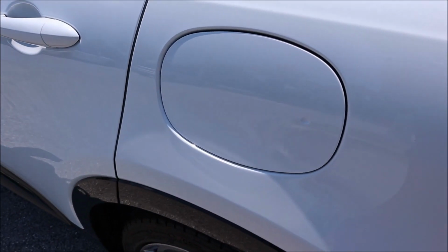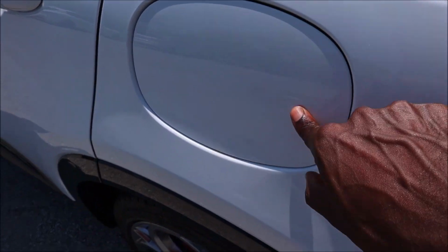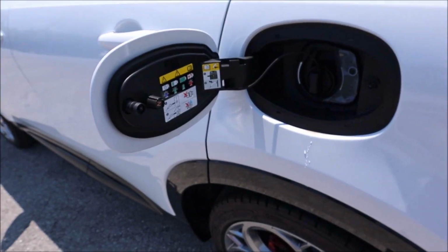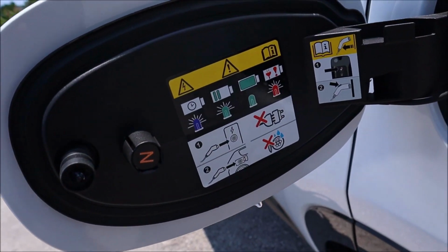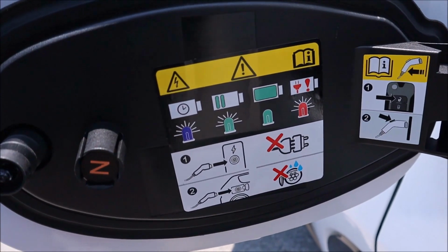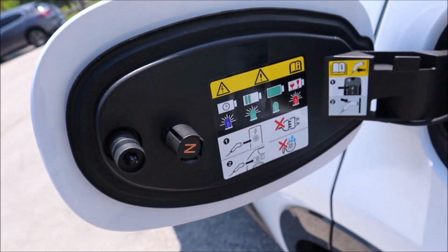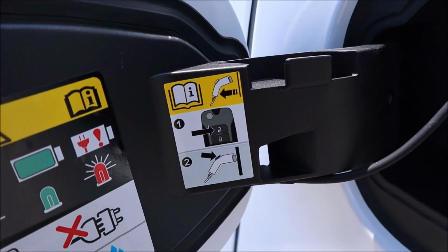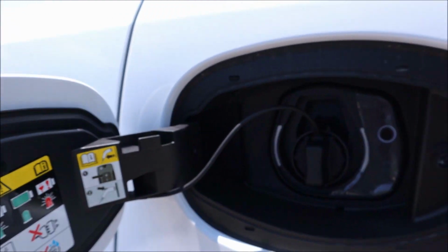Now keep in mind, your EV door is on the driver's side of the Tonale, and as you guys can see, it shows you right there that this is where the battery will be charging. All right, so you guys get the graphic there on how it works, and it does say refer to that right there, where the car can be locked and then plugged in.